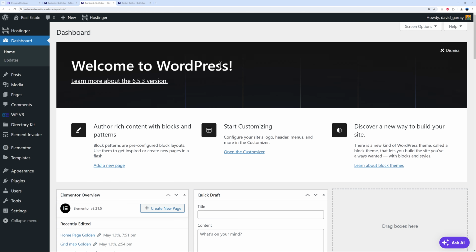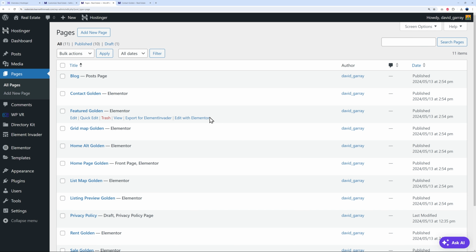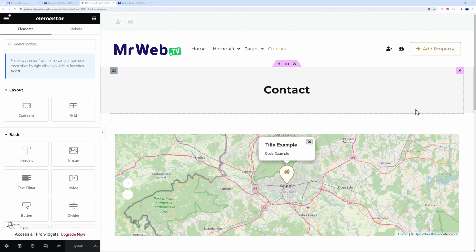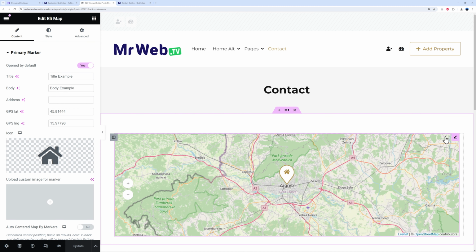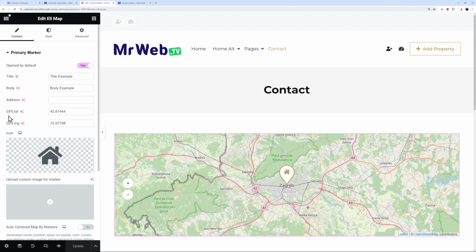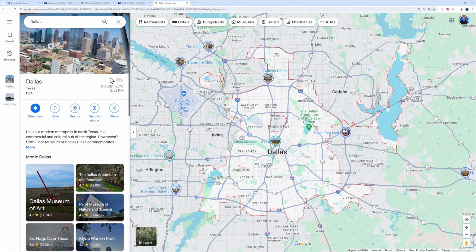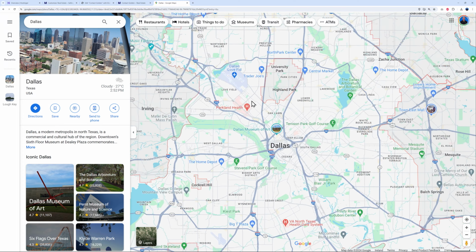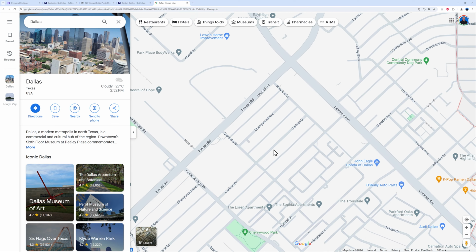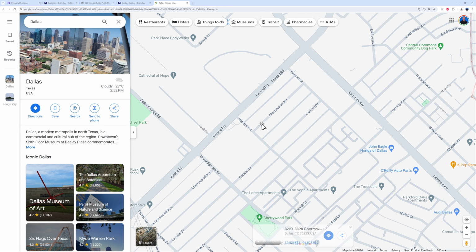So we go back to our pages here, all pages. We select contact page, okay, so edit with Elementor. So obviously your location, that's important. So click on this and let's say that you're based in Dallas, Texas. So you have to enter the GPS latitude and longitude. So what you can do is basically go to Google Maps and look for Dallas, Texas. And then if you find your location, let's say maybe you're located here. I'm just going to pretend we're based on Cherrywood Avenue, okay?